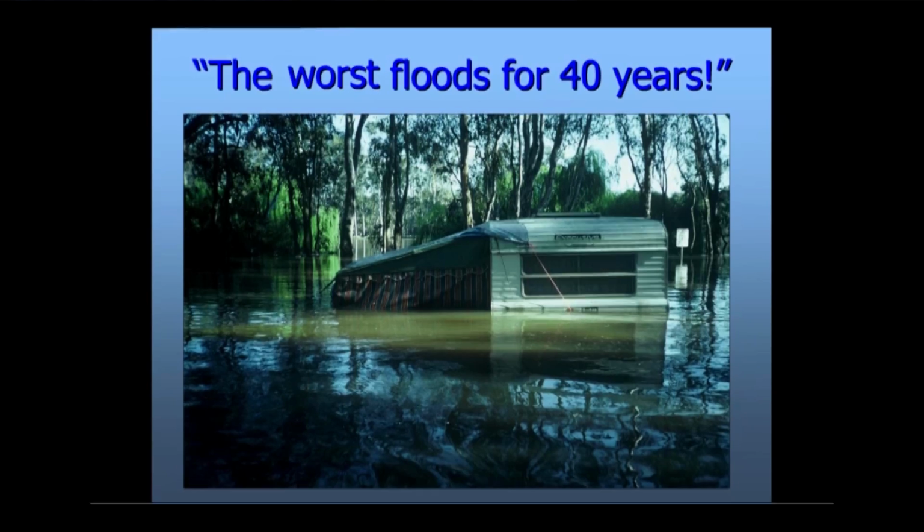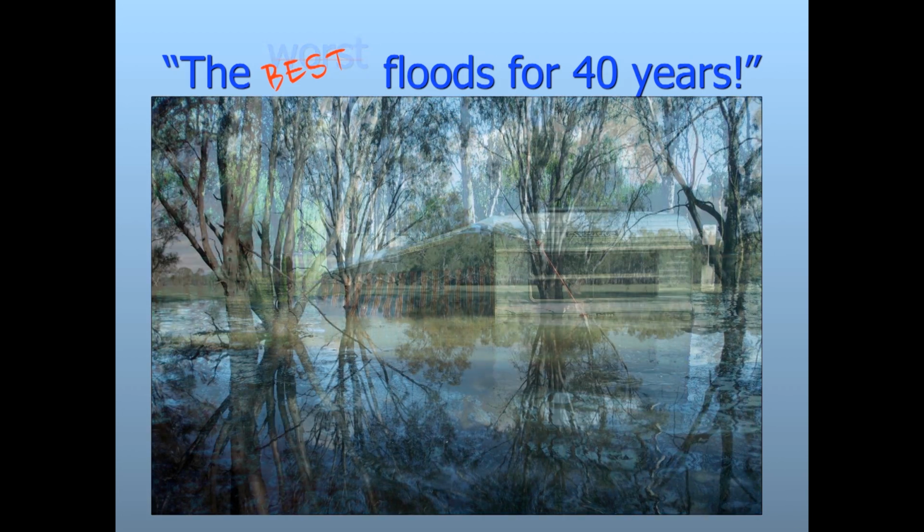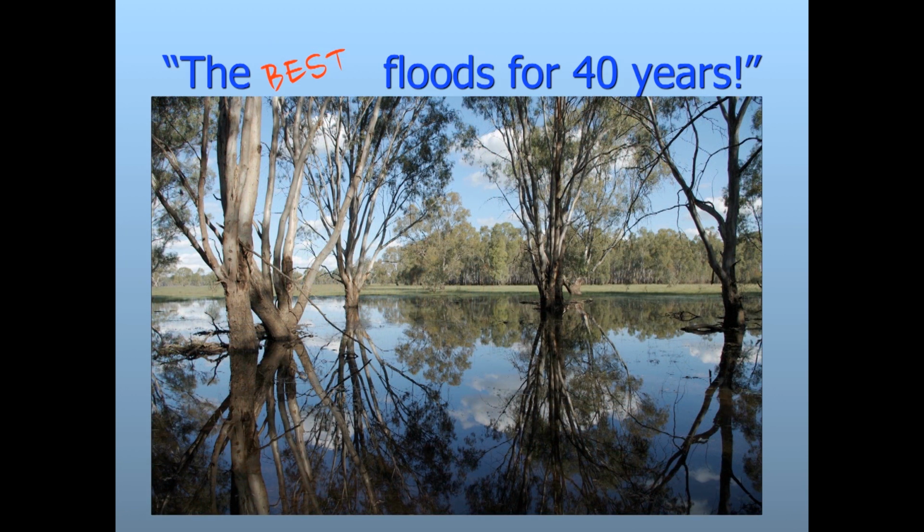And we can try to change mindsets. I mean, have you ever heard the media say the word flood without preempting it with the word worst? I mean, they just can't do it. It'd be great to try to change that mindset, to say, oh, this is the best flooding for X years, depending on what the outcome was.